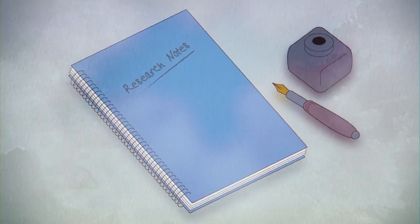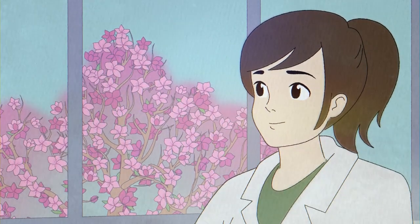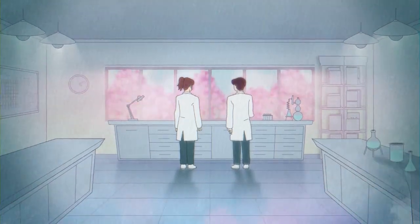With this improved understanding of how orexin agonists work in the brain, our hope is that this will lead to better therapies for people with narcolepsy.